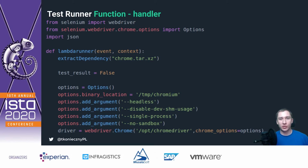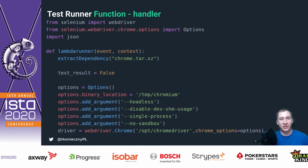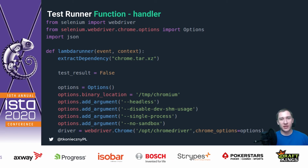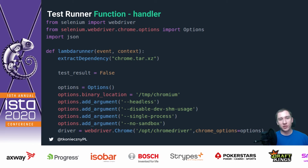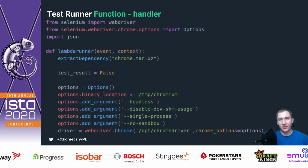Then we need to configure Selenium, so options, we need to set the custom binary location, so in this case /tmp/chromium, then browser arguments, so headless and disable-dev-shm-usage are needed to be able to run the Chrome browser or Chromium browser inside a Lambda function, and there are also two more, so single-process and no-sandbox. They are really useful for performance purposes. They can significantly improve the execution times, so it's good to use them.